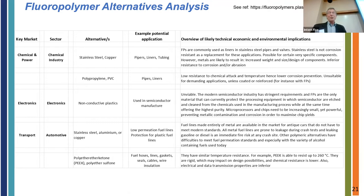In semiconductors, you all know about the semiconductor industry and the chip shortage. People want production up. So you need the cleanest rooms and the highest production capacity of your production line. Fluoropolymers allow you to do that. Very few other materials allow you to do that because of the impurity levels, or lack of impurity levels, in fluoropolymers. And I talked about this a few minutes ago, in fuel lines and gaskets, very demanding applications. There are things that work.